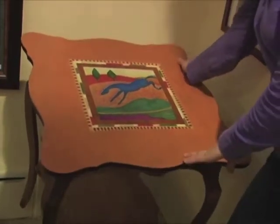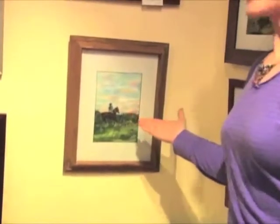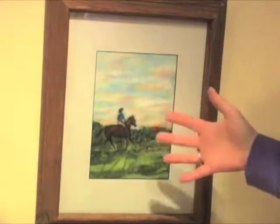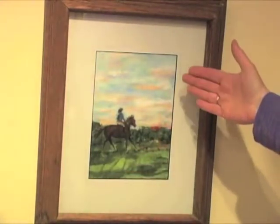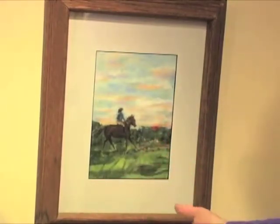Another piece I'd like to show you is this little oil painting that, I guess it's obvious by now, I love horses and I also love sky. And this shows kind of the bond of horse and rider. She's riding bareback off into the sunset. And I think it just has a nice feeling to it with the long shadows being cast by the horse's legs. So I kind of like the feeling of that one.